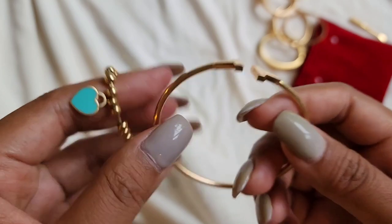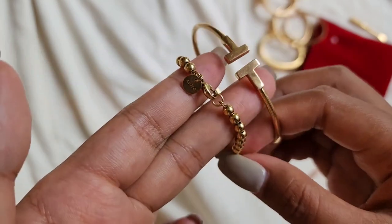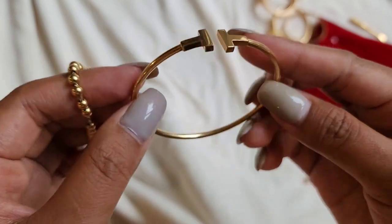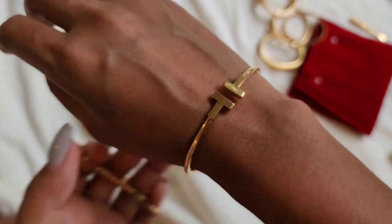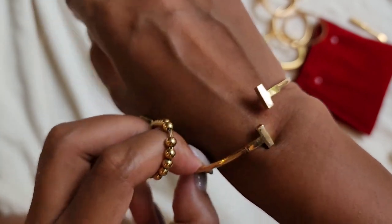The last one in my collection is going to be from Tiffany and Co. I have two at the moment. One is the Tiffany and Co. T-wire bracelet, and this is rose gold. The sizing on this bracelet is medium. I love this bracelet and I wear it a lot.